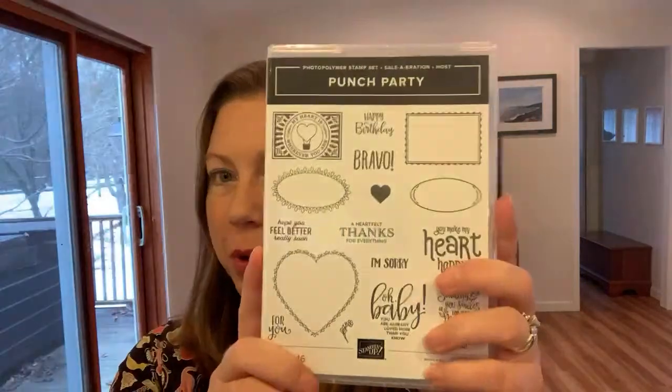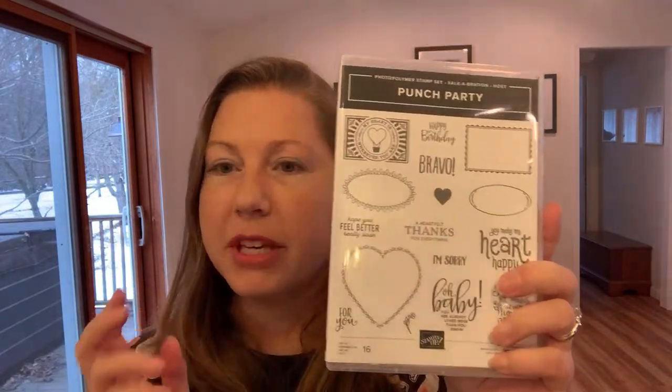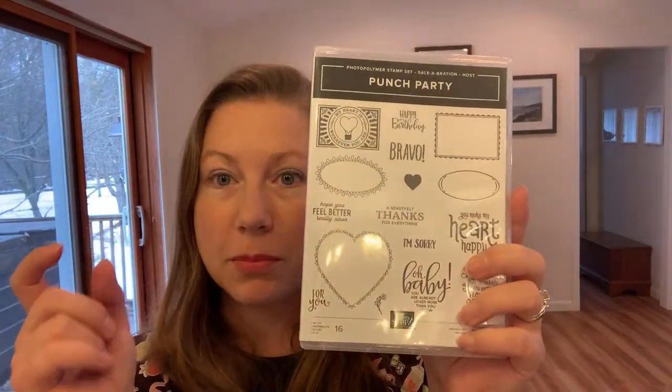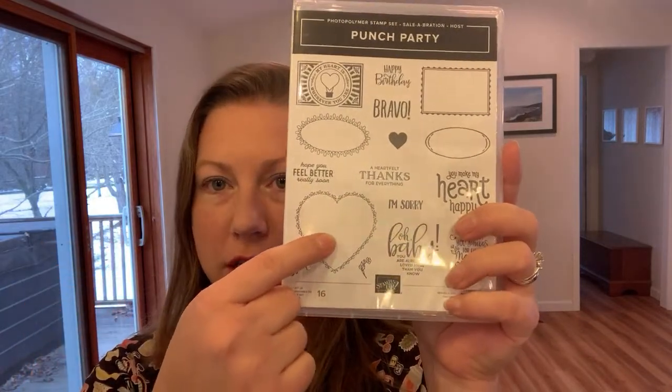All right, so Flower and Field Designer Series paper is what we're using today. And then we are going to use this Punch Party stamp set. I love this one because it coordinates with our postage punch. There's a brand new double oval punch in the mini catalog. It coordinates with our heart punches. So love that we can mix and match with things that we might already have in our stash.